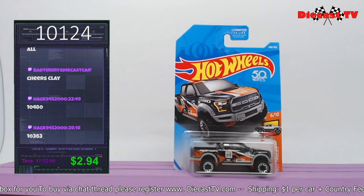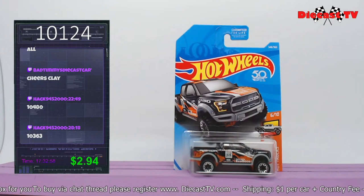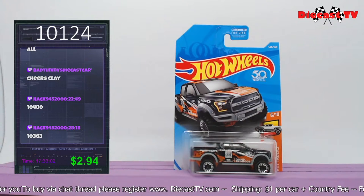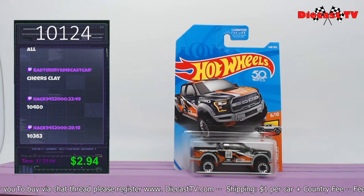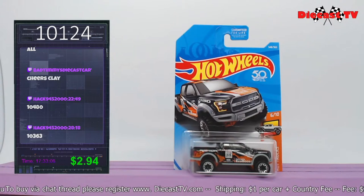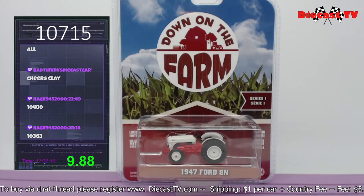It has huge attitude. So Hot Wheels Truck Series 2. It's number 6 of 10. So if you're collecting those, very simply, put it in your collection, just get this number, 10124. That number, put it in the chat, it's yours. So that's number 10124.